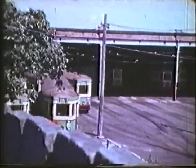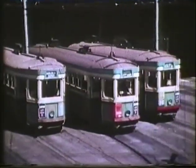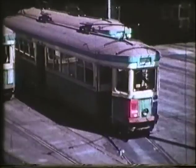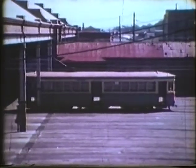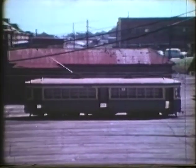Dowling Street Depot was the largest tram depot in Australia. It had 27 tracks, and in its heyday it housed more than 340 trams. It was the last depot to remain in use in Sydney, but by the time these pictures were taken, fewer than 100 trams were in service, all of the corridor type.